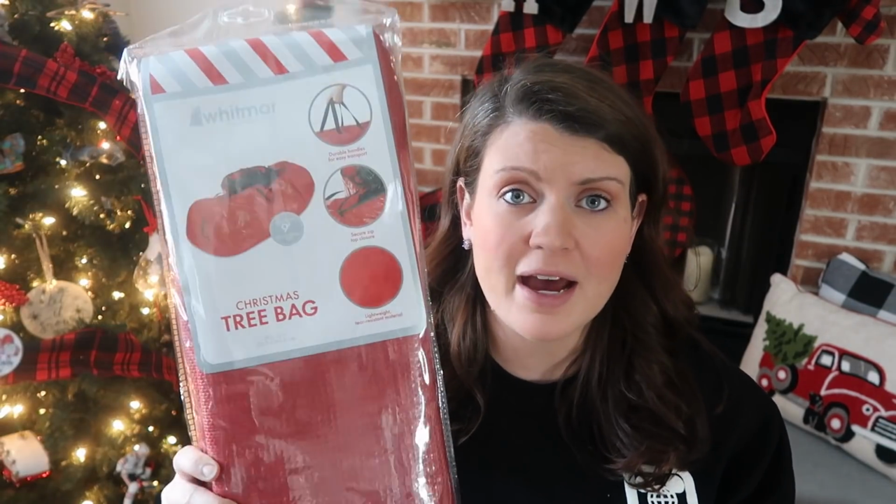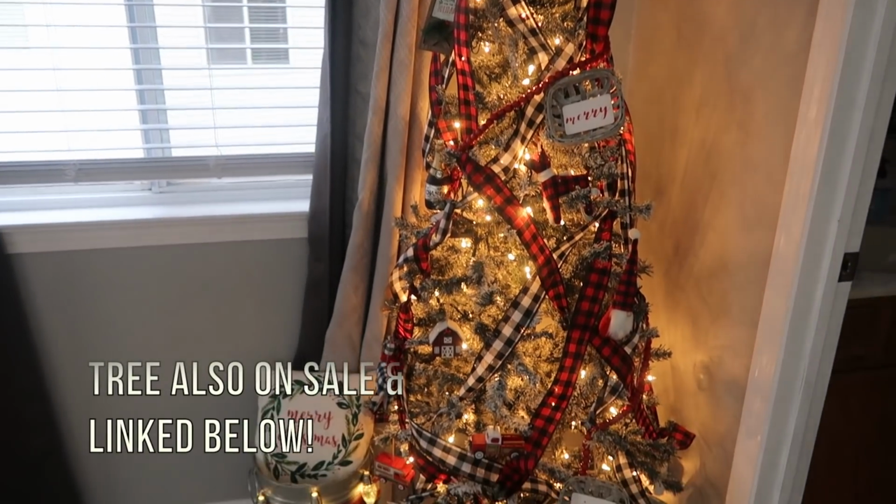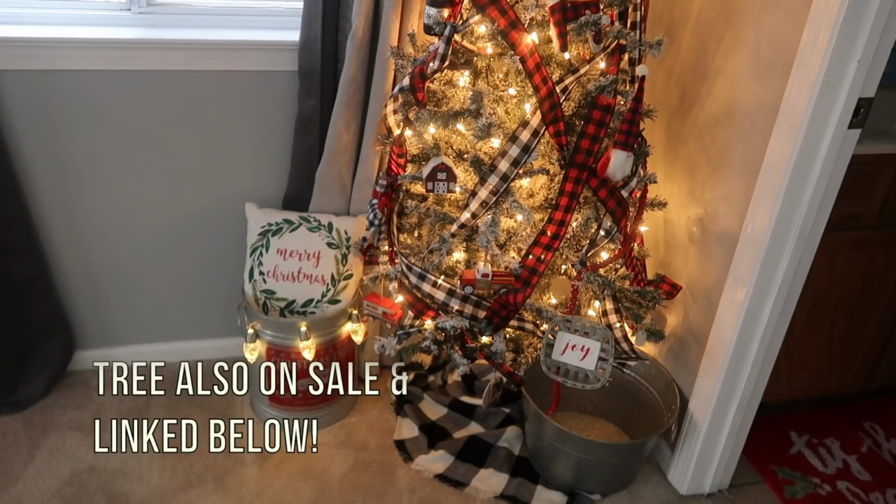Also, while we were there, we grabbed another Whitmore product. This one was $29.99 and then half off, and it is just a big tree bag. I had got the Walmart flocked tree. It ended up being like 35 bucks at the beginning of the season for our bedroom upstairs, and so we needed a tree bag for this.